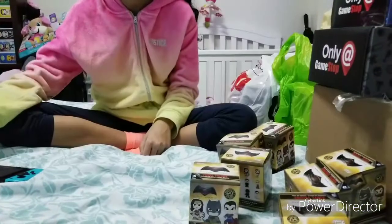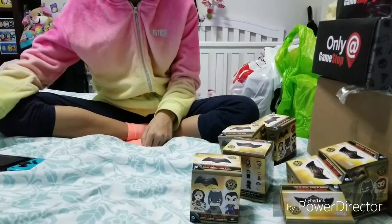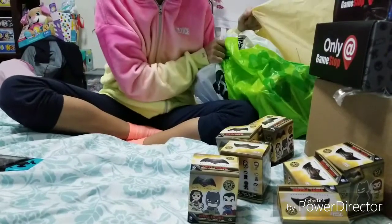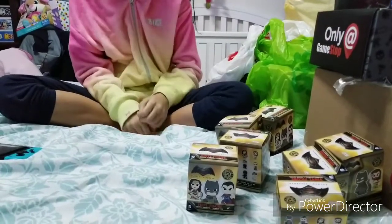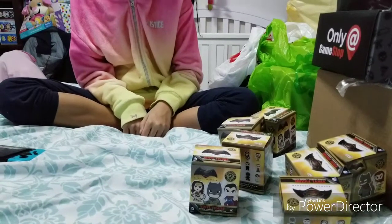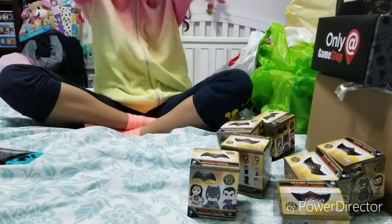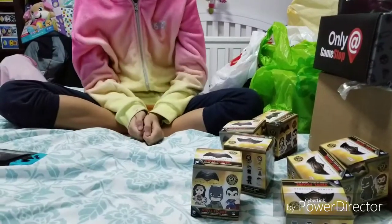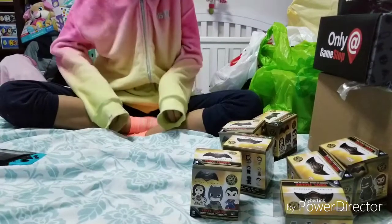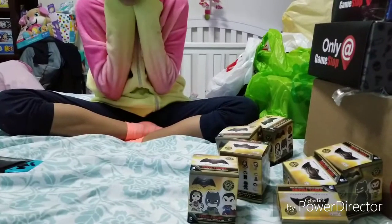We're back with another extra huge Pop unboxing, huge Pop splurge. We went hunting for some Pops. We went shopping for Pops. We went hunting for a certain Pop. I was trying to get Bugs Bunny. No, that's a Target exclusive that you can order online. Oh man, Target, you messed up so bad. We'll talk about that in a few.